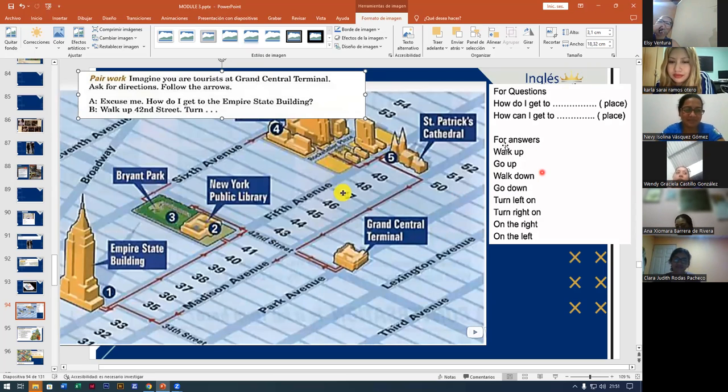Okay, thank you. Carla Saraí, help us, please. We are at this point in the New York Public Library, but you need to get to Bryant Park. What do you think? It's here. No. No? Elsie, help us, please. Elsie, how will it be? Oh, on the right? On the right? Or is next to, right?